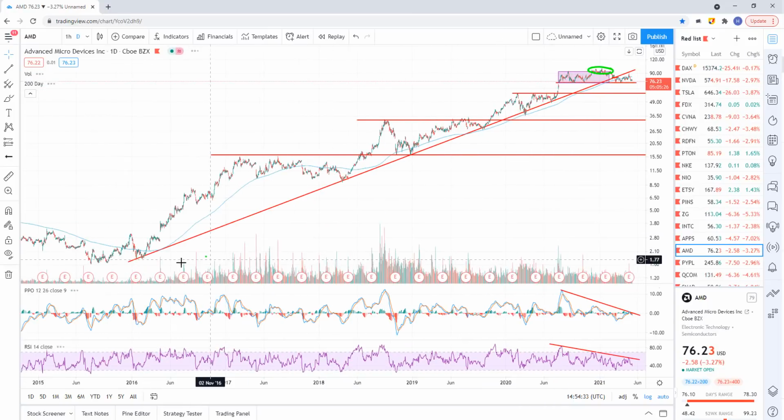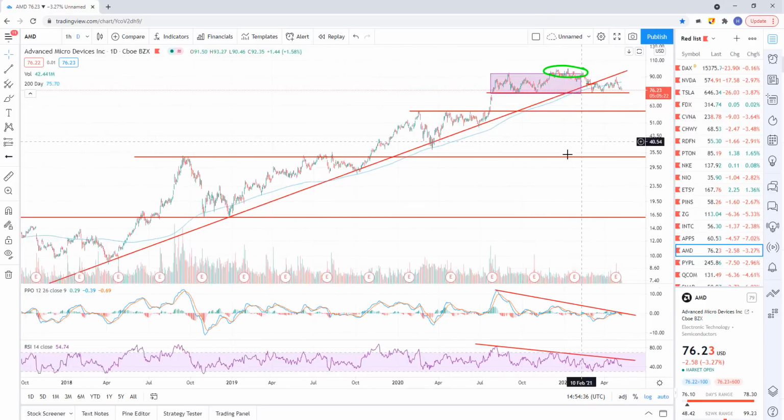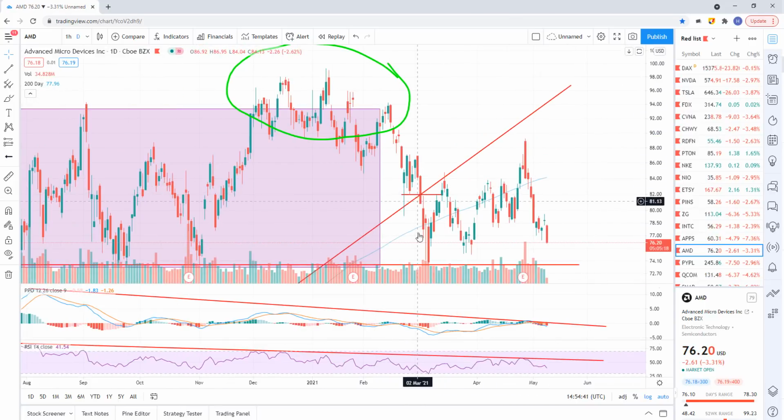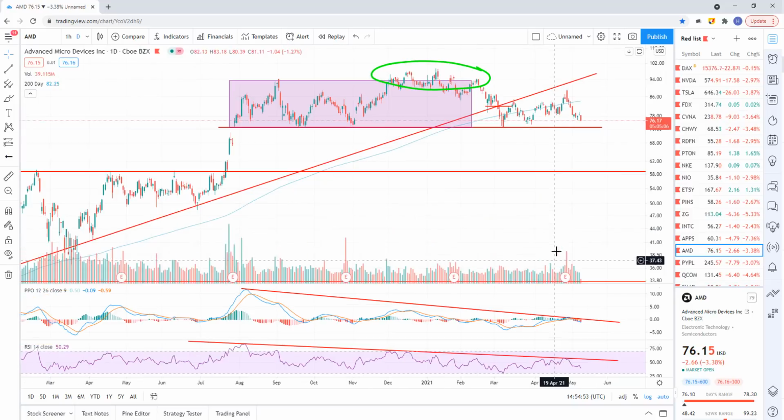The reason why I like it short is you had this nice clean uptrend line back from 2016, and AMD continued to trend higher, but we broke trend right here. So there's your break of trend. There's your back test. There's kind of a second back test. They didn't quite get all the way, the seller stepped in early. And now it's heading back down to this area of support, which is about this 73.75 area.